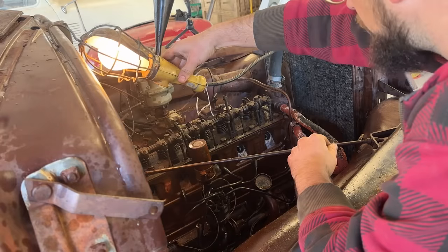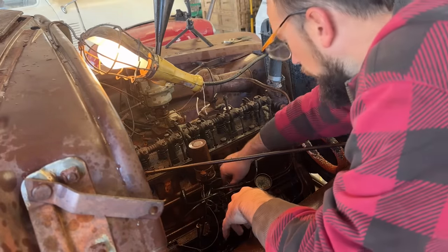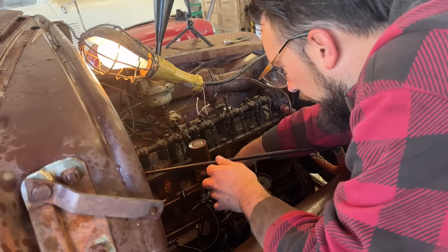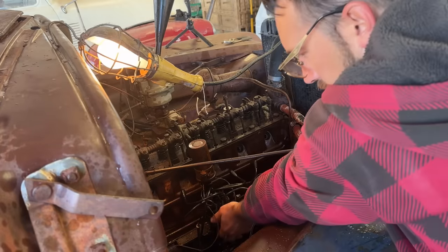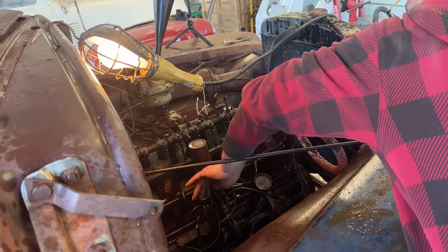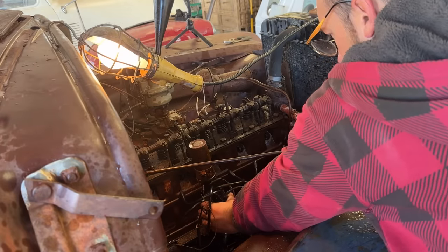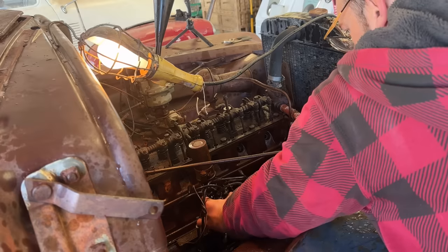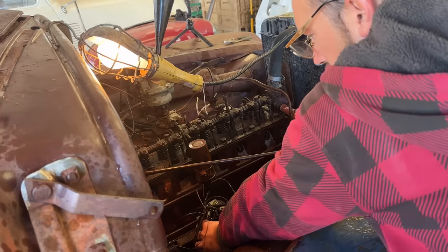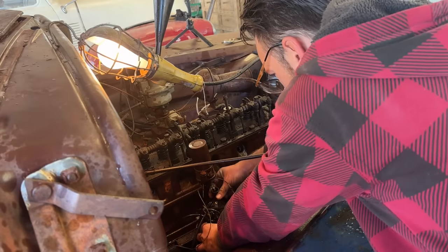Guarantee it. Okay, so now that we have the compression situation sort of weeded out, we need spark and fuel. And I have not touched or looked at this ignition system at all. With the condition that everything else has given us, with the fight that it's given us, I think we're probably going to put a new set of points in, and I'm going to convert this to 12 volts. So I am going to put a 12 volt coil on it. Let's just take this off. There we go.